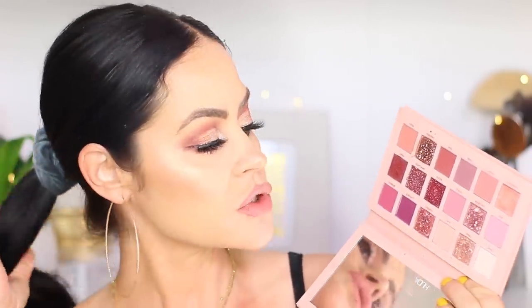The feeling that this palette evokes in me is why I love makeup, you know? It is just like everything. I look at it like a moth to a flame. I'm like, glitter, nude, pinky nude, gorgeousness. Just love it so, so much.